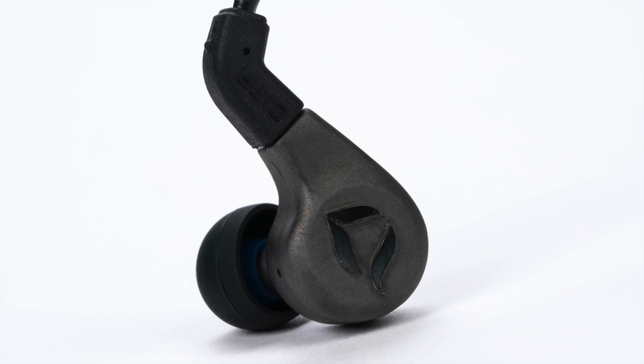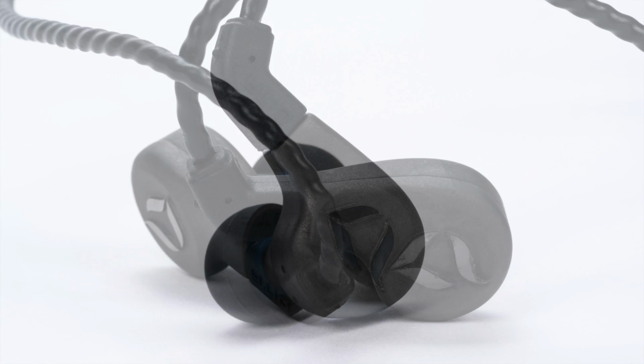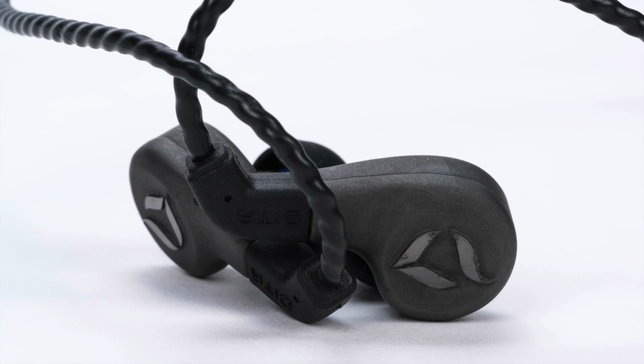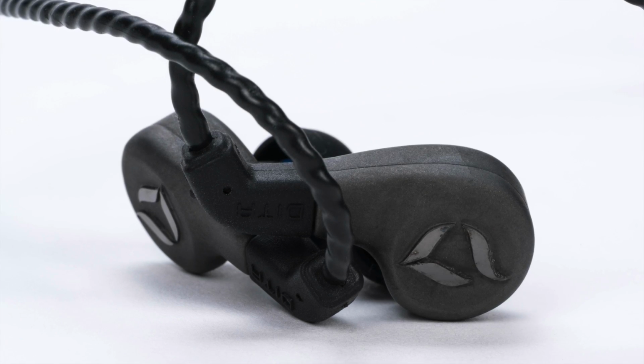Now, expecting it to be perhaps a refinement of the DITA Answer models before it, I was actually really surprised to hear a more realistic, more svelte, more transparent mid-range. It was decidedly more resolving and more audiophile friendly to my ears. Now, you should still be able to audition both the Answer and Dream models at DITA's exhibit, but there are two newer models you definitely don't want to miss.